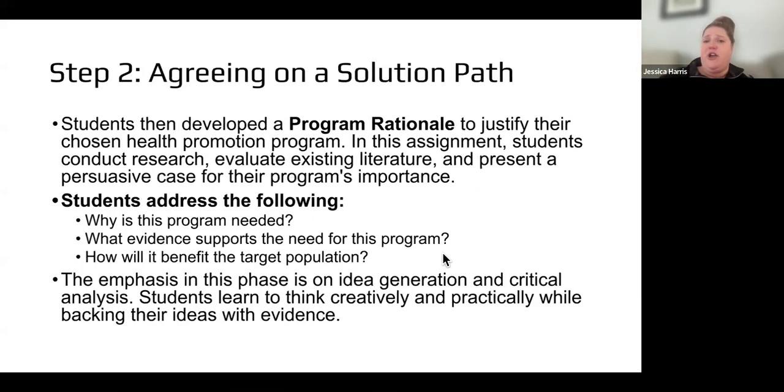Then they want to start to agree on that solution path. So the specific assignments, like I said, that program rationale is really something to help justify their solution, in which most of the students this semester did a health promotion program that they felt would be the best solution. And in doing that, they had to conduct research, evaluate existing literature, and present a persuasive case for why this program would be a solution to this problem or health issue that they found.